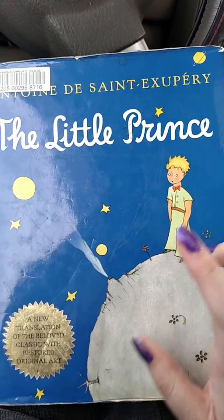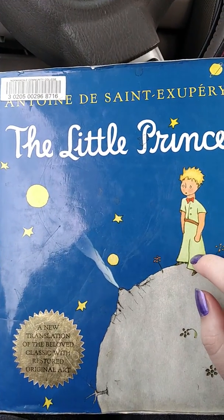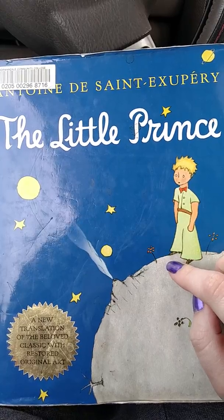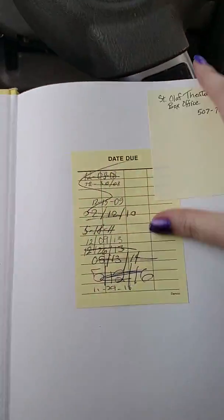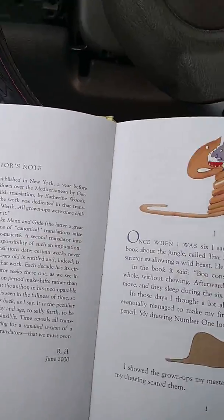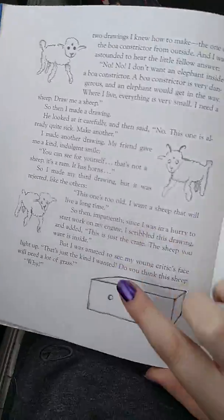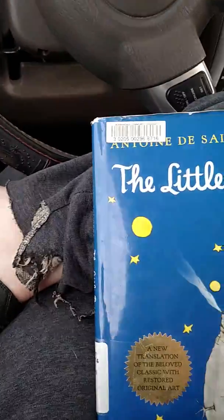And if you've ever seen the movie, then these characters and the story are exact copies to the one that the aviator reads to the little girl. So, for example, we have that drawing and the sheep drawing that he shows us in the original book.